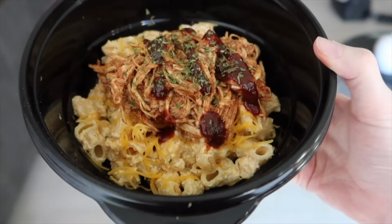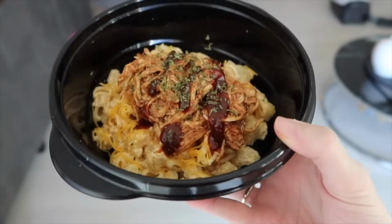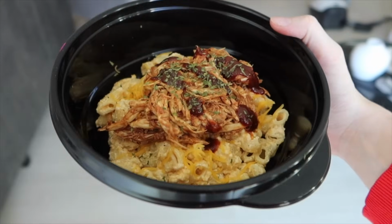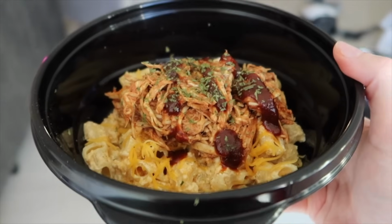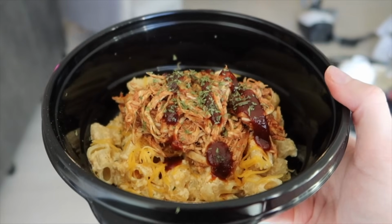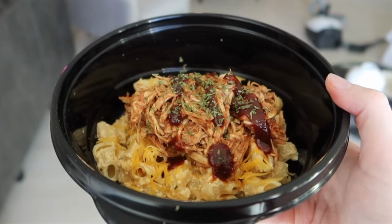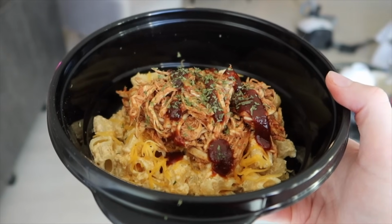A better view, you can see all the mac and cheese on the bottom. I want one of these right now so bad. And if you don't like barbecue with your mac and cheese, I think it's a really good combination. But if you aren't about it, you could definitely do buffalo chicken, like just mix the chicken with some buffalo sauce.